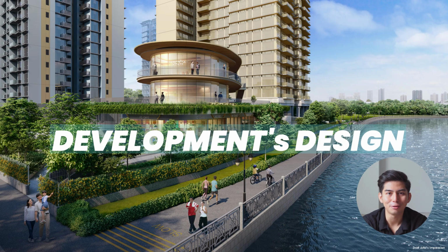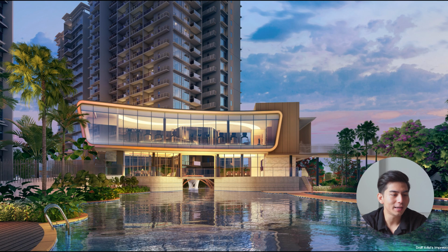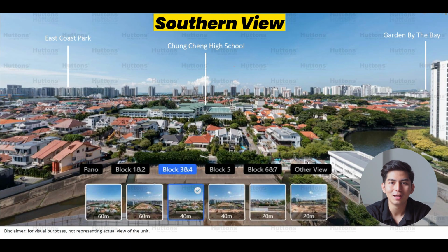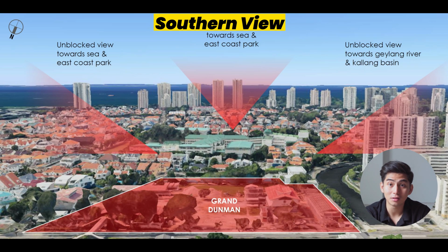Now let's move on to the development design, and why I think that Grand Dunman is going to be very unique. So if you look at the development itself, it's a mega development of 1008 units with 5 shops below. So the views from the units at Grand Dunman will also be fantastic because all the southern views from Grand Dunman are all landed houses of 2 to 3 storeys. So if you buy from like level 5 onwards, for the southern views, you're going to enjoy a totally unblocked view all the way, and you can even see a little bit of the sea. This is the kind of view that's very hard to come by.